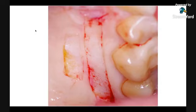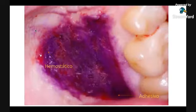So this is a free gingival graft with the Sukeli technique. It's very superficial. You need very superficial incisions. And when you apply the product, you can see the hemostatic properties, the adhesive properties. You need 2-3 layers for that. You have to apply some drops, and then you can use your finger or the same pipette to spread the material, and it will stay there for 7 to 10 days.